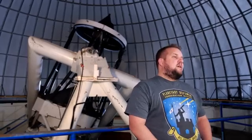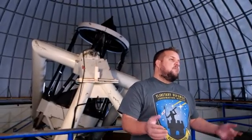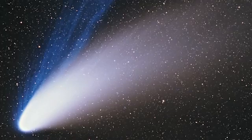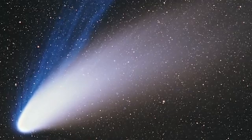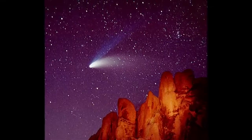I first started hunting asteroids in my backyard, and I just had the hope of maybe discovering one. And when that happened, it was a very special moment in my life. My interest in astronomy started at a fairly young age. I remember as a kid seeing Comet Hale-Bopp in the sky from southern Utah. It was really a spectacular sight as a child, and just trying to wrap my mind around what I was looking at was difficult.